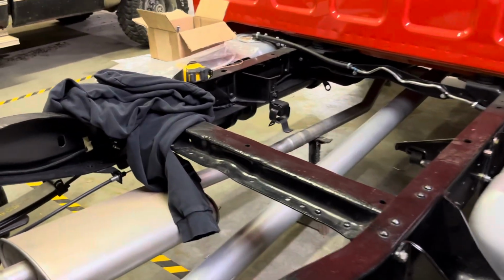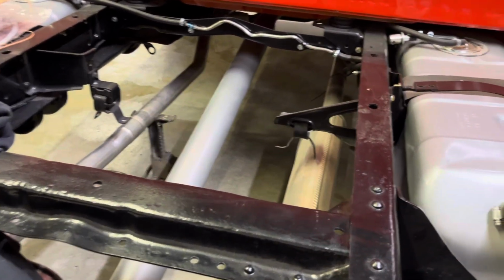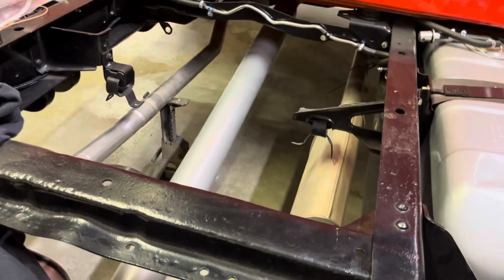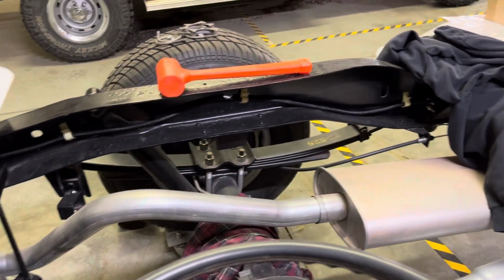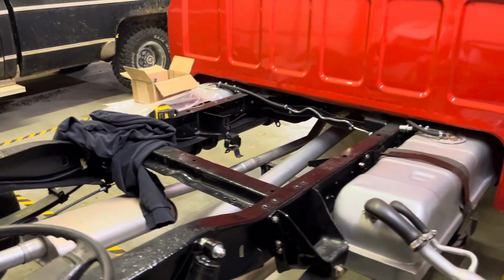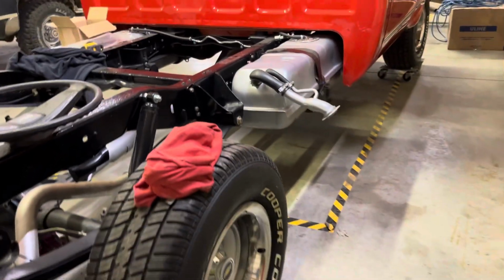So this truck didn't have dual exhaust, but I had a truck that had dual exhaust, so I used the mounts for this side. And as you can see, that muffler, that's not gonna work. So I've got them angled, just kind of been working on them, mocking them up. That's what I was doing before we started getting ready for the swap meet down in Wichita.